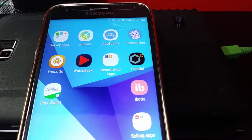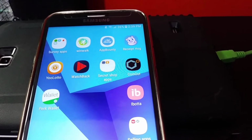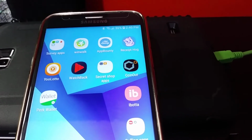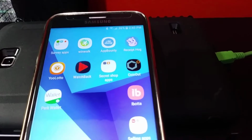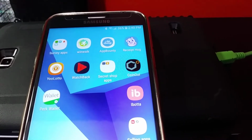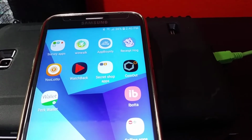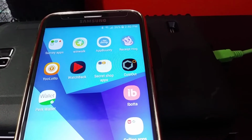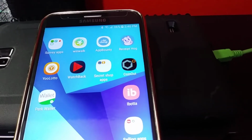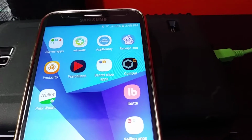Then we have currently really the only perk app that's making me any sort of money, and that's WatchBack. And I've talked about it. I've never done a review on it on the channel. I will actually do one while it's still in its sweepstakes form. I know there's a lot of talk out there in the phone farming community that WatchBack is going to be going to a different format away from the sweepstakes. We'll just have to see what they have to do.